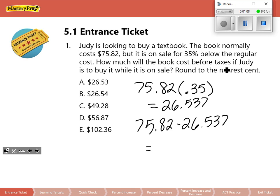We have $49 and 0.283. So we round to the nearest what? Cent. So really the 3 is gone. So the correct answer is $49.28.